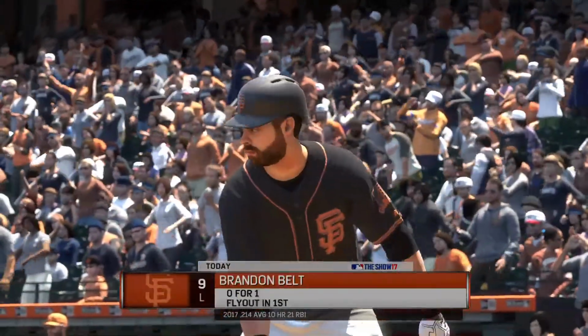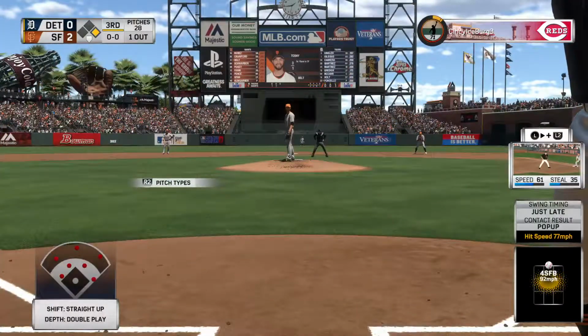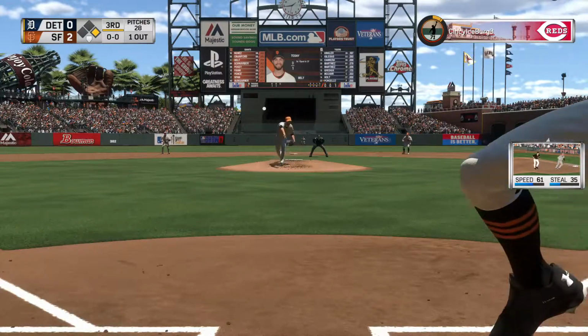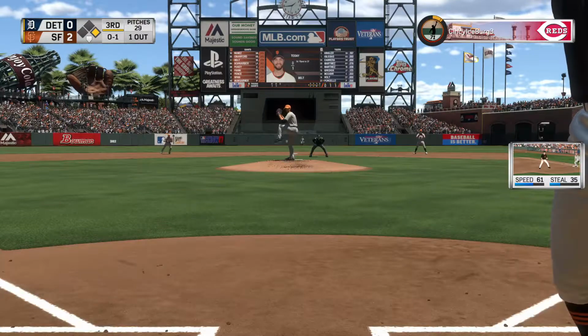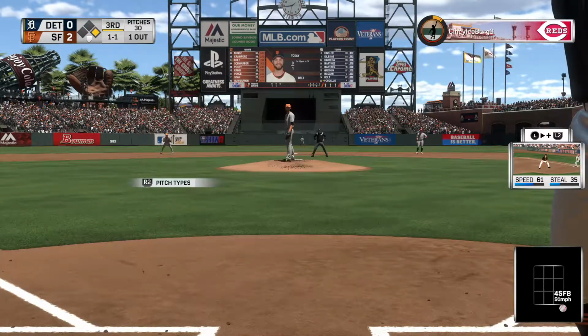Here's the first baseman, Brandon Belt. Flied out in his first at-bat, so make him 0 for 1 so far. First pitch on its way. Here's a first pitch changeup that's swung on and chopped foul right at home plate. That's over, but low. It's a ball and a strike. Runner at first here, 1 man out.